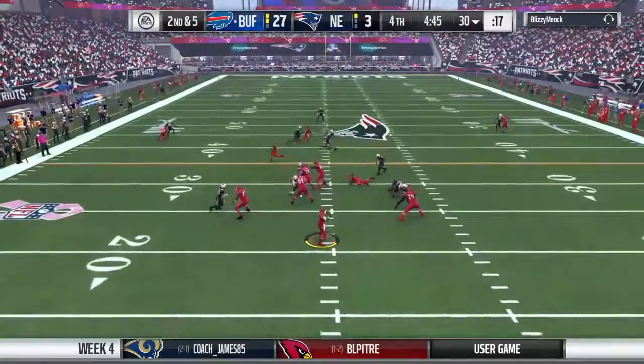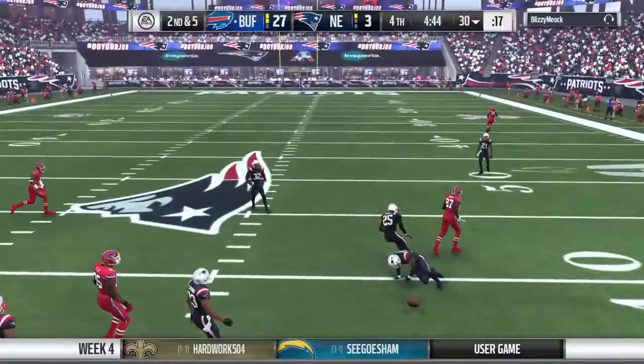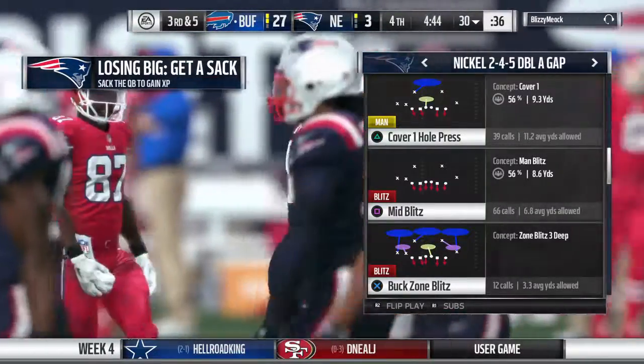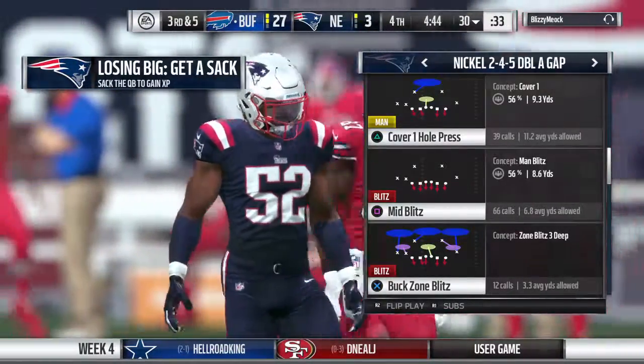On second down, Taylor. And he almost intercepted it. They haven't picked the ball off yet. That probably should have been their first. And it's third down now.